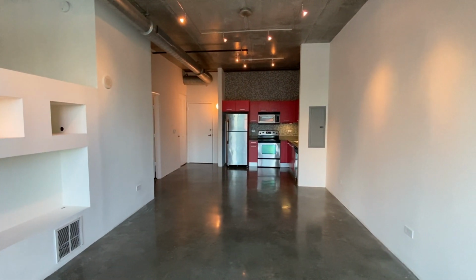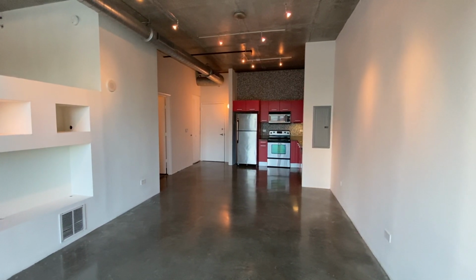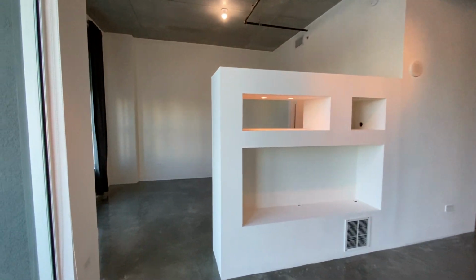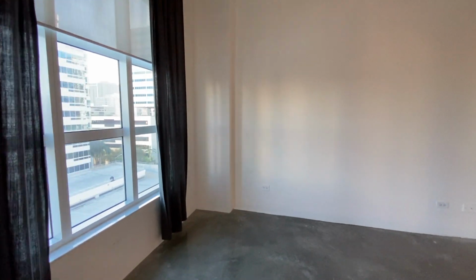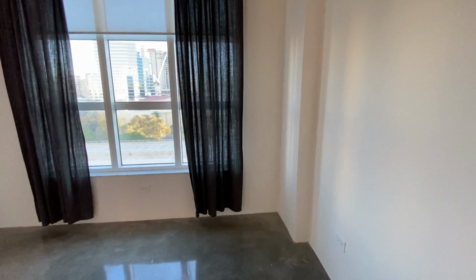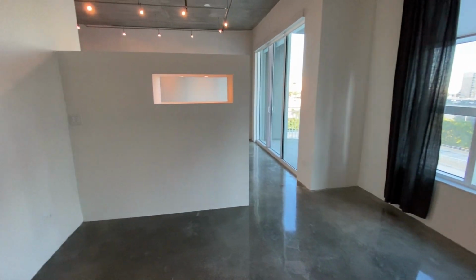Included in the rent is cable TV, internet, water, garbage, pest control. It's a very well-maintained unit. We're facing south. This is the bedroom. It's a nice window. Plenty of room for a king-size bed.